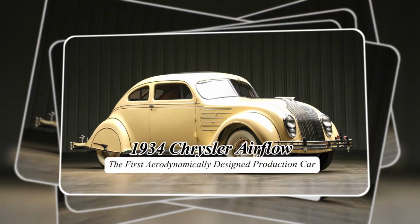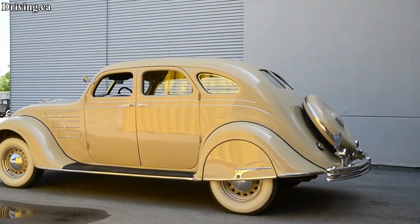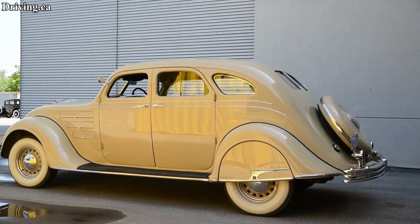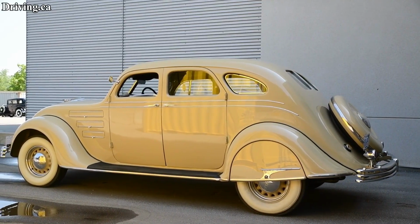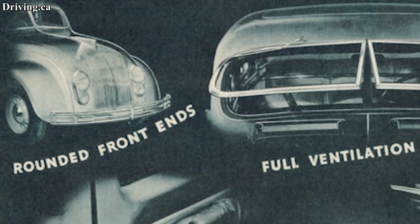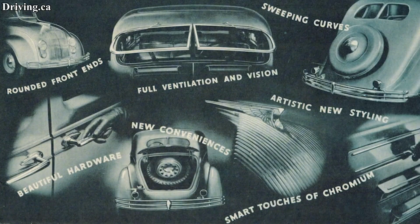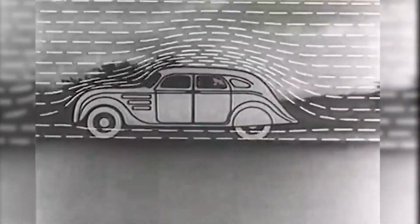1934 Chrysler Airflow. The 1934 Chrysler Airflow introduced the concept of streamlining to America, becoming the first mass-produced car designed with aerodynamics in mind. Developed with input from aviation engineers and refined through wind tunnel testing at MIT, its teardrop shape sharply contrasted the tall, upright designs of the era.